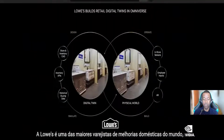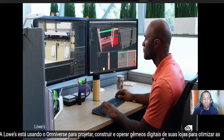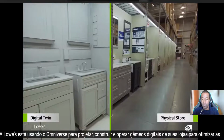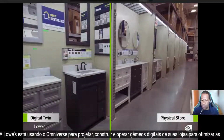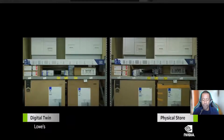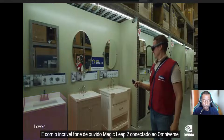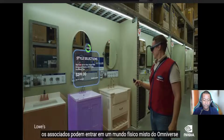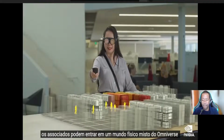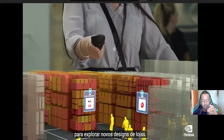Lowe's is one of the world's largest home improvement retailers, with over 2,000 stores and 300,000 retail associates. Lowe's is using Omniverse to design, build, and operate digital twins of their stores, optimize operations, and enhance the shopping experience. And with the amazing Magic Leap 2 headset, connected to Omniverse, associates can enter a mixed physical and Omniverse world to explore new store designs.